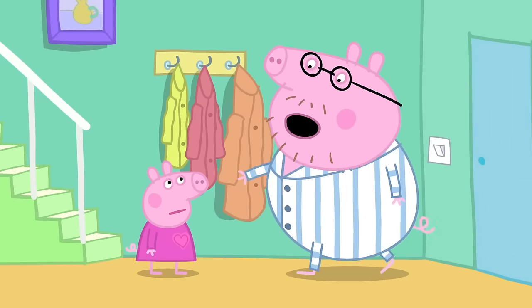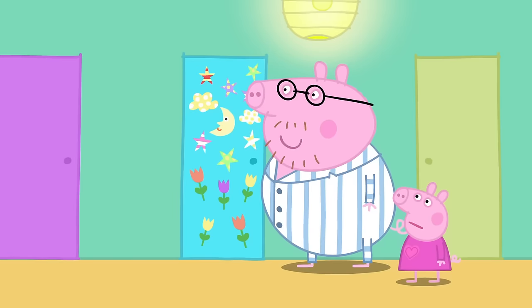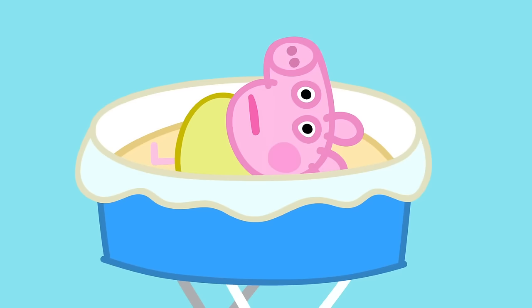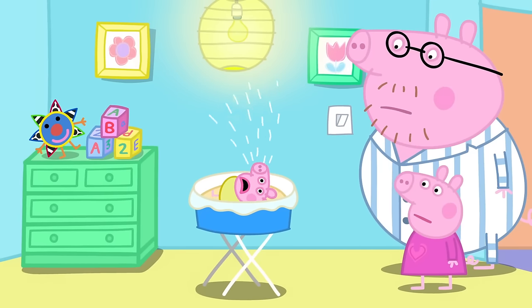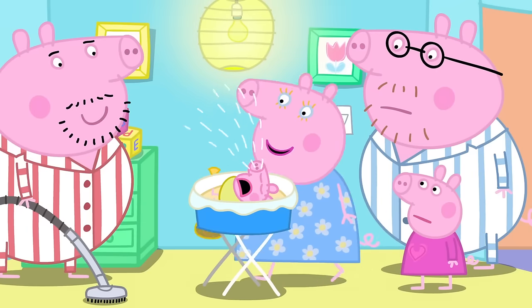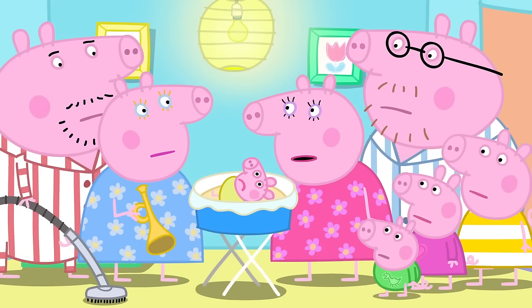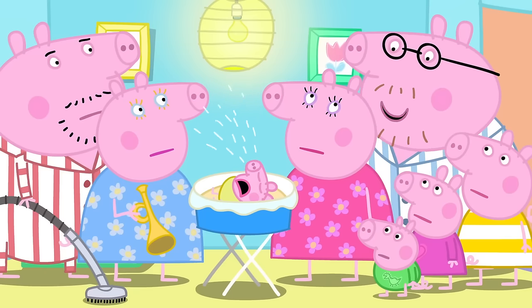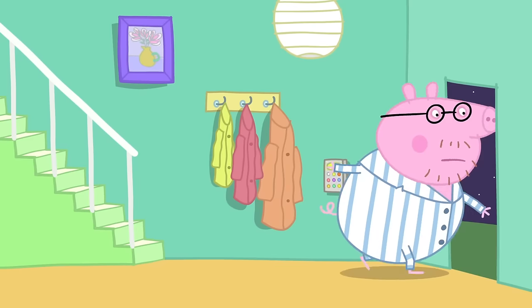Okay, Peppa, let's get you back to bed. Now, which bedroom are you staying in? Stop, Daddy! That's baby Alexander's room. Ah. The light has woken baby Alexander. It's all right. I've got the vacuum cleaner. I've got the trumpet. Stop! Stop! I remember another quiet way we used to get George to sleep. Oh, yes! We drove him around in the car. I'll get the car started. Don't forget the alarm!